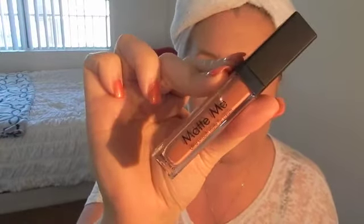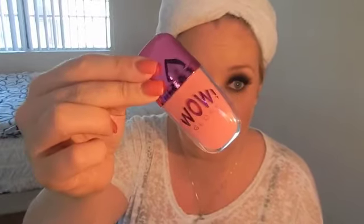I think what I'm going to use today is the Ultra Smooth Matte Lip Cream Matte Me in Birthday Suit from Sleek Makeup. I'm going to use the Wow Lip Gloss Too Cool for School from I Love Makeup.